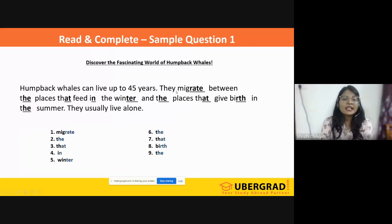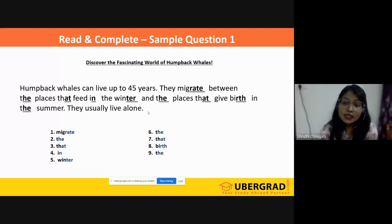It says humpback whales can live up to 45 years. Cool. They migrate. Congrats to all the people who wrote the right answer. They migrate between the places that feed in the winter and the places that give birth in the summer. They usually live alone. So let's try looking at this question in a little different way. There are two kinds of words that I want to tell you first: content words, and function words.